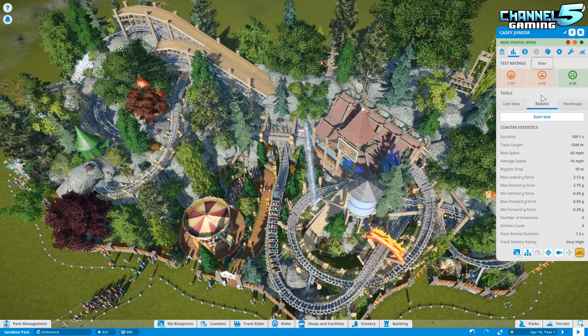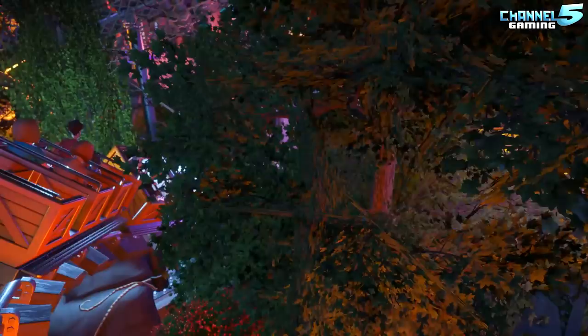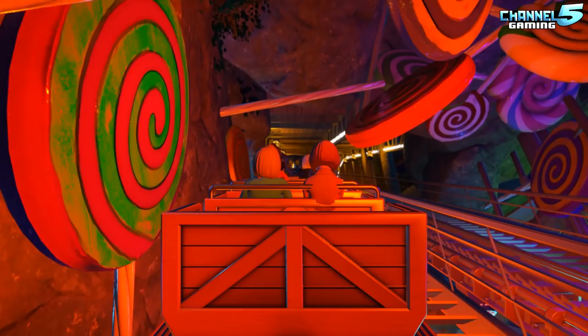All right, here we go. Hopefully this view works out. We'll see. Oh, I'm drunk. Can I zoom in a bit? A little bit. Oh, there we go. I kind of like this perspective, but for a Riddler coaster, it might be a little crazy. Certainly psychedelic at night here, though.